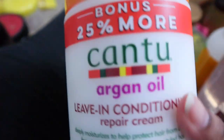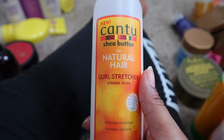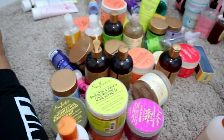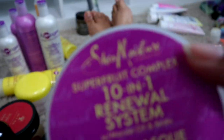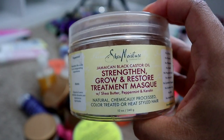And then this is an oldie but goodie. The Argan Oil Leave-In Conditioner Repair Cream. I like that. And this curl stretcher. I liked it. It gave my curls a little definition. So I really did like this. And so next, we have Shea Moisture. And we have the 10-in-1 Renewal. If you are an old-time Shea Moisture fan, you know exactly what this is, and there is really nothing in here. So I need to finish that up. I have the Strengthen and Restore Mask.